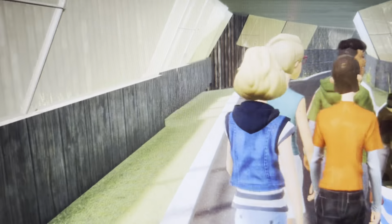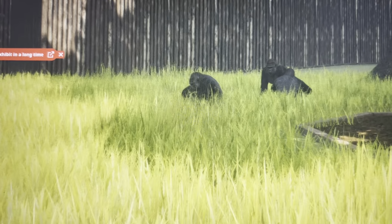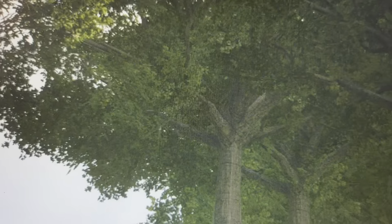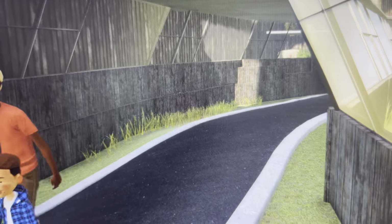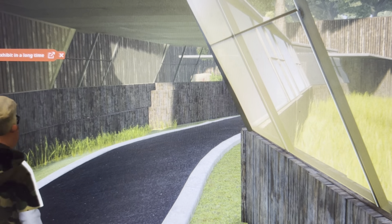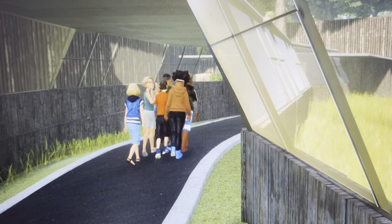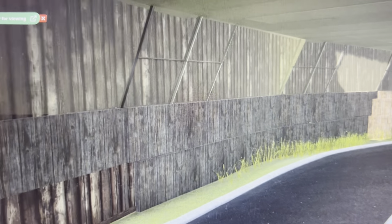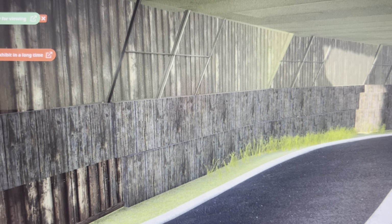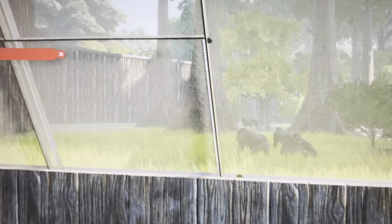And this is my favorite part about when you go to the Congo. The gorillas. Look at this. You can see they can walk on top of this roof. But yeah, so the gorillas can surround you from every angle. This is the coolest part. Wait, let's see. Are they on top of us?